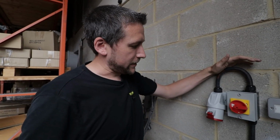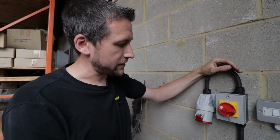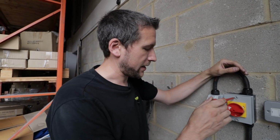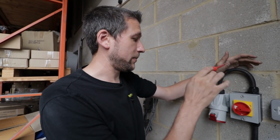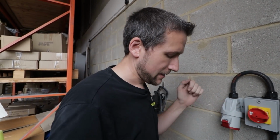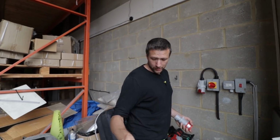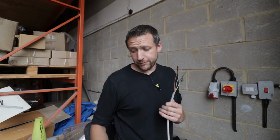This is a job we did last week, actually. It was last Friday, today's Tuesday. Basically what we've got is a 3-phase isolator and a 32 amp commando socket, which I thought would plug in the van. But basically they've got a forklift, that one just there, and this is the charging pod for that forklift. The problem is when it turned up, they don't fit these with plugs.